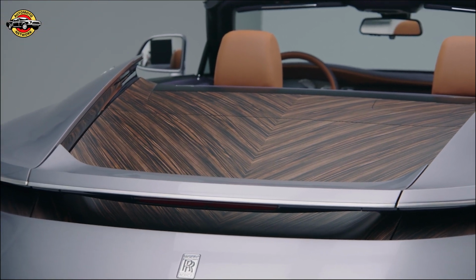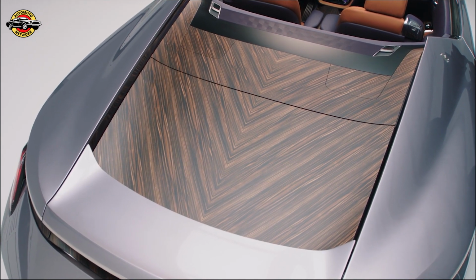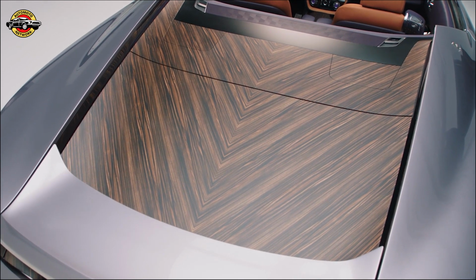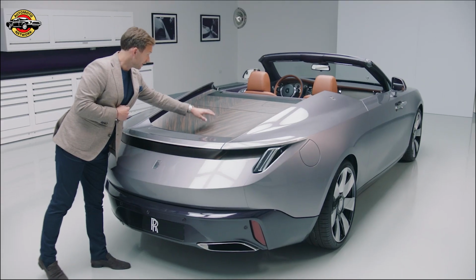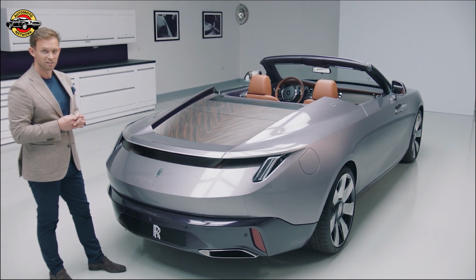But the real visual highlight here at the rear is, of course, the aft deck, the largest single piece of wood that has ever been produced here at Goodwood by our artisans in the home of Rolls-Royce. It was very much defined by the unique grain of caramel hue that you see in here that also went on to inform the wider color palette within the interior.